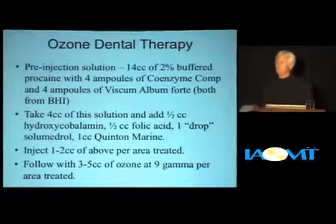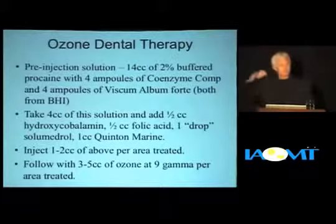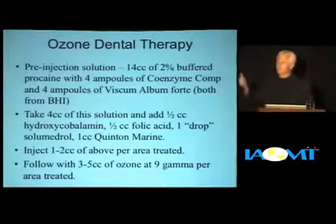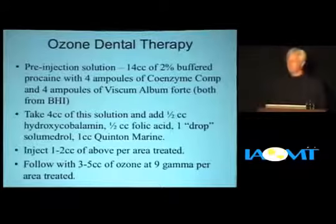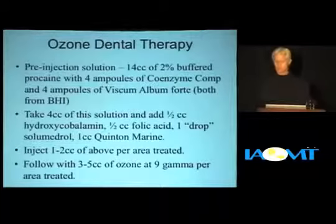And then I put in some quintamarine, which is a trace mineral type of solution. And then also succuss that, make a homeopathic remedy out of that. So succuss that 20 times. And then I'll inject that all in our periapical spaces, or whatever, bad knee or whatever it is. And then follow it up with an injection of Somozone at 9 gamma. And the problem will immediately go away.